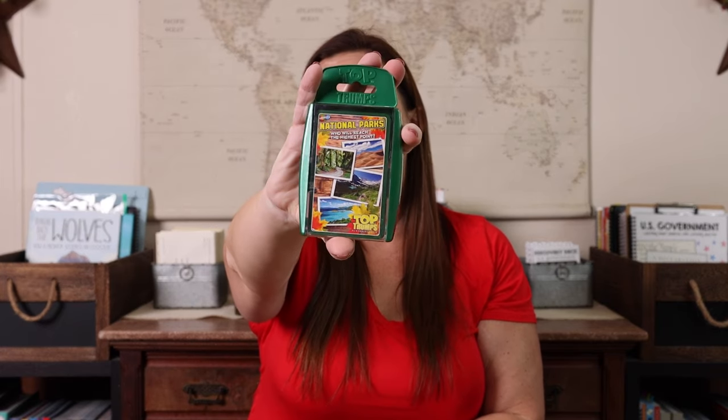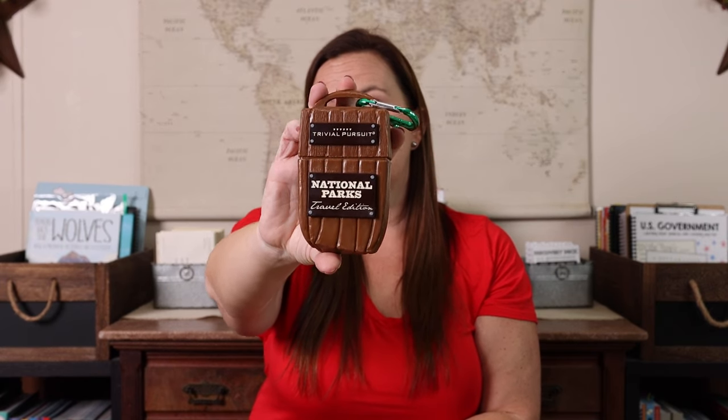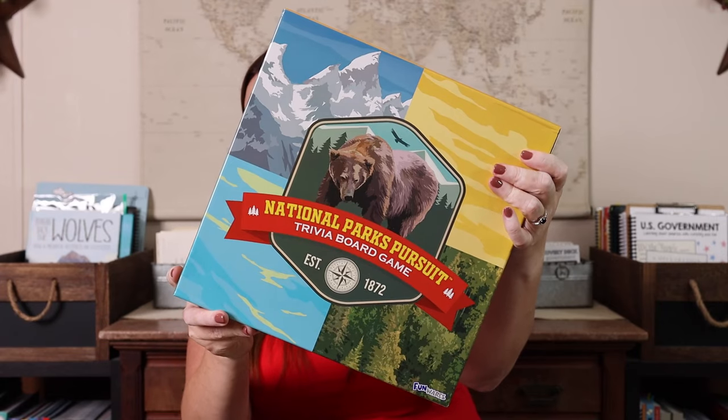We have the National Park Top Trumps. These are another favorite that we buy pretty much in every theme, especially if it goes with a unit study. I also have the Trivial Pursuit National Park take along one, as well as the National Park Trivial Pursuit board game.